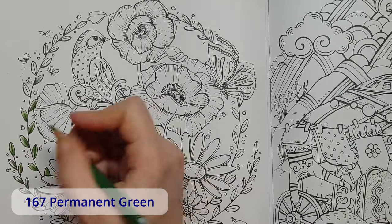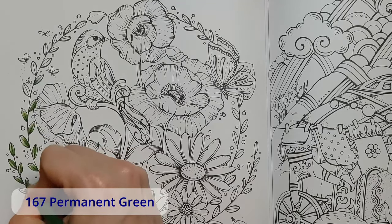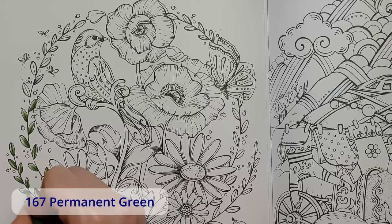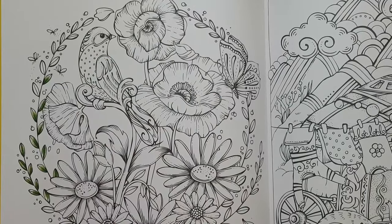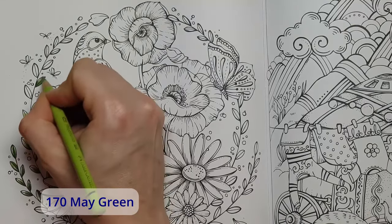Sometimes I can faff too much over my coloring and it's not always necessary really. Some things like skin and petals and hair, you need a bit more layers than these little leaves. With these little leaves, we can just go ahead and finish them off quite quickly. All right, this is May Green 170. And here I'm just going to go over the whole thing.